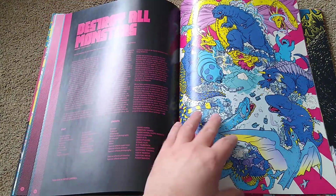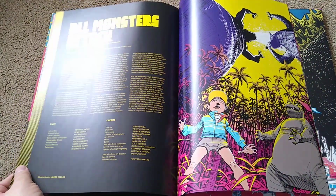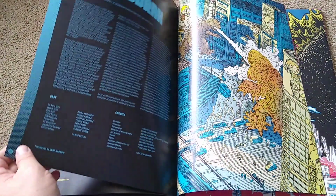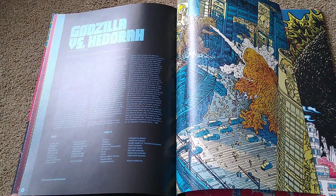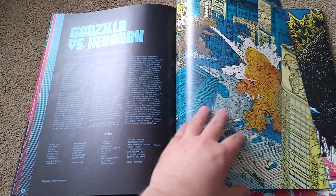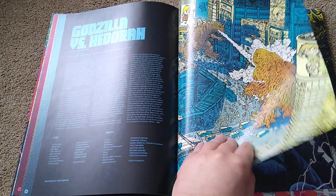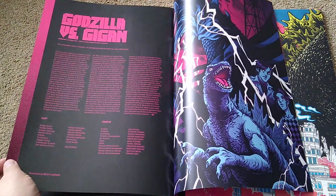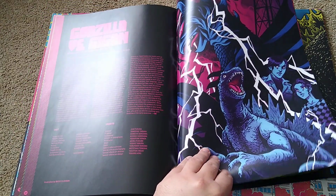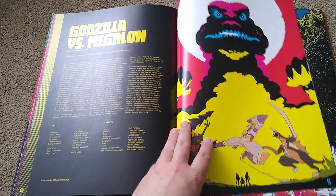Destroy All Monsters is here. All Monsters Attack is included. Godzilla versus Hedorah. And as you can see, there are little essays about each movie on each of these pages, so you can read a little bit about the movie. Here we have Godzilla versus Gigan. Here we have Godzilla versus Megalon.